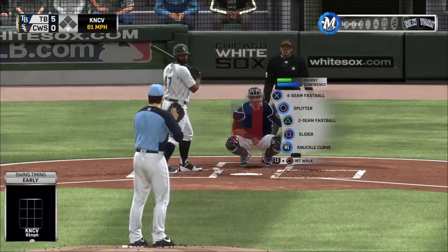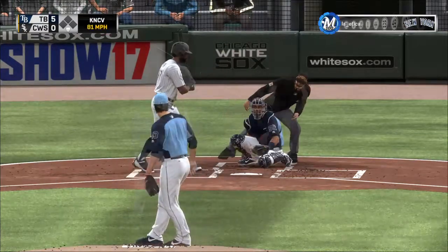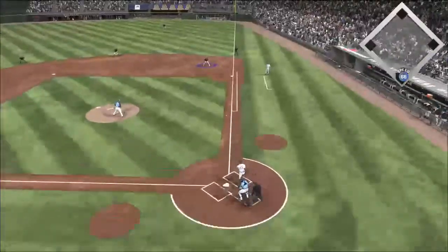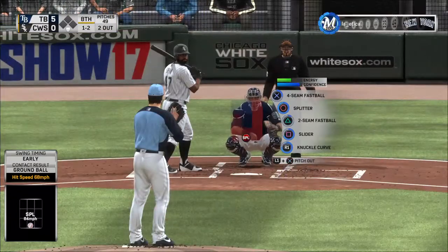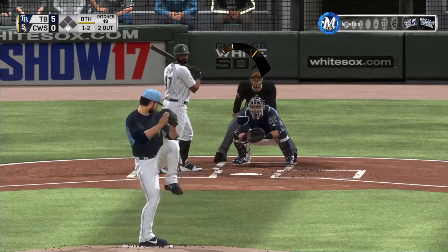Big swing and a miss at the knuckle curve, strike 1. Shoemaker steps into his windup. Here's the 0-1. Off the plate, 1 ball, 1 strike. Grounded up the first baseline, but a foul ball, 1-2 now. Boy, he's been great in this one, and he's only one strike away from putting another 0 on the scoreboard.